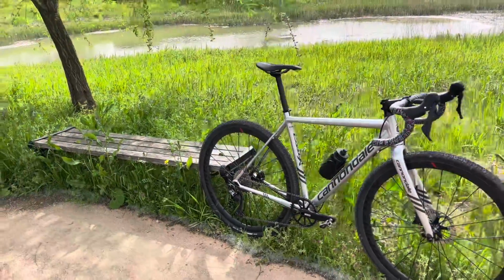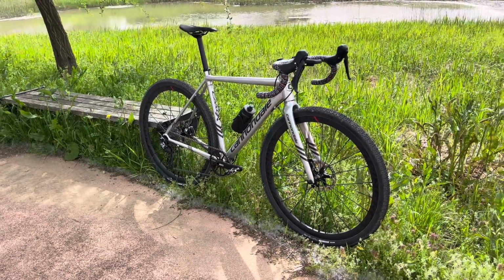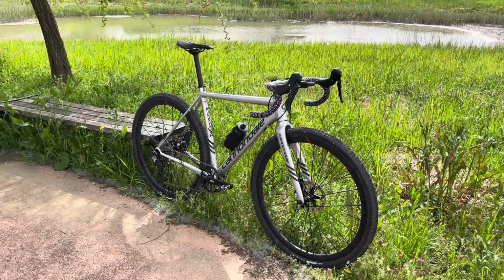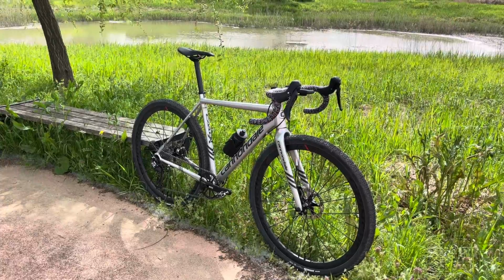I want to try and give you a better shot of the bike, if I can. And hopefully it's quite peaceful here. There was a load of frogs making a noise earlier. This is the frog season in Korea.